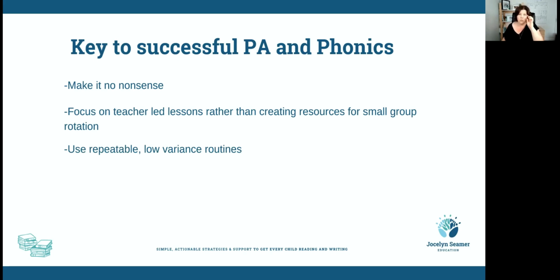Your struggling students, part of the reason that they may be causing a behavioral disruption to your class is that they don't know what's going on. They're left to their own devices. Repeatable low variance routines create safety. It lightens your cognitive load 100% because you know what's going to happen.